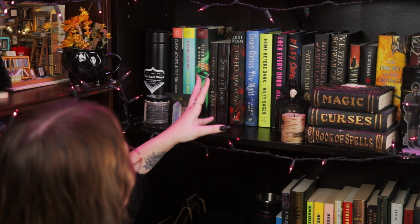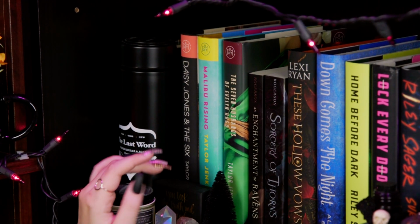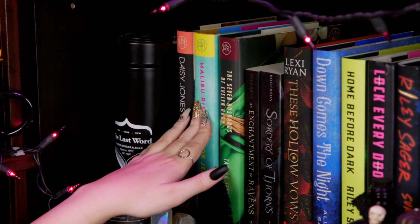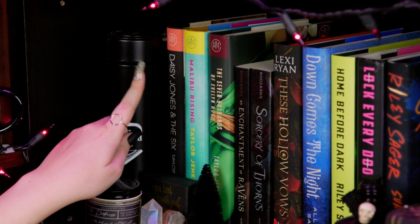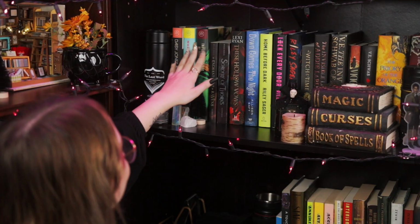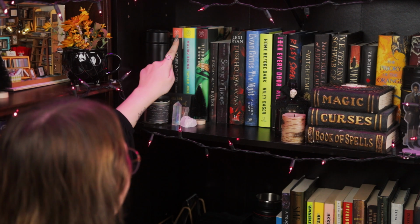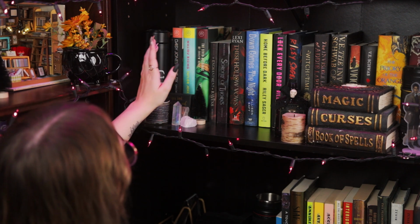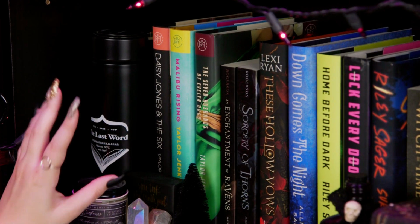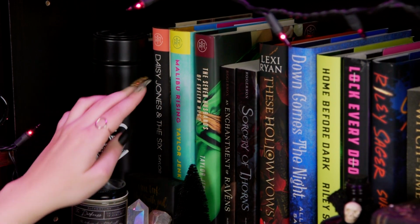And yeah, so getting to some of the books, we have Taylor Jenkins Reid, who, if you haven't heard of her, you must be new to BookTube because she's very popular. We've got Daisy Jones and the Six, Malibu Rising, and The 7 Husbands of Evelyn Hugo. These were all really good reads. Daisy Jones and Evelyn Hugo I gave 5 stars. Malibu Rising was more of a 4-star for me, but really fabulous historical fiction. I really highly recommend them if you haven't gotten to them.